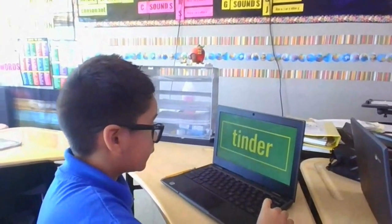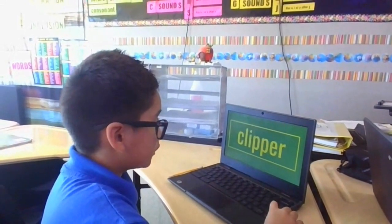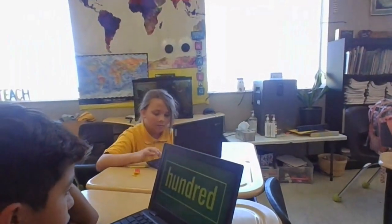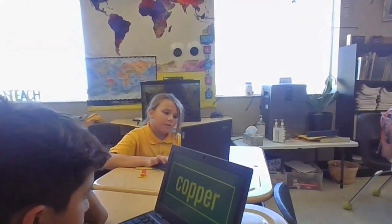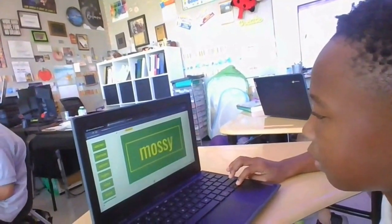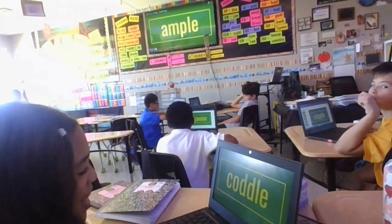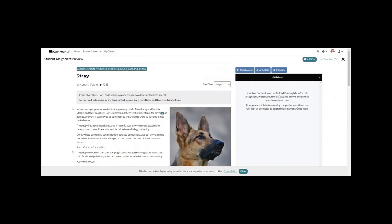Stalker, Thunder, Ribbon, Bitter, Clipper, Sunset, Goblin, Litter, Rally. Dropper, topper, snapper, gobble, ladder, thimble, jumper, sunny. Wow, fantastic. Handsome, common, bottom, clapper, rustle, mossy, plenty, differ. Wow, listen to you. That's beautiful. Can do, collect, snapper, cattle, chopper, froggy, signal.